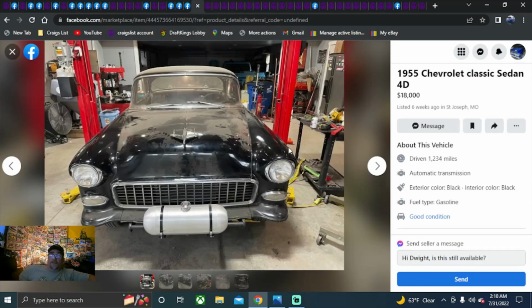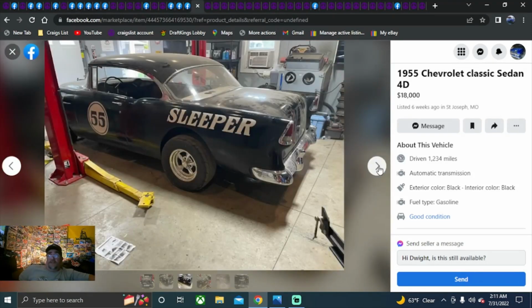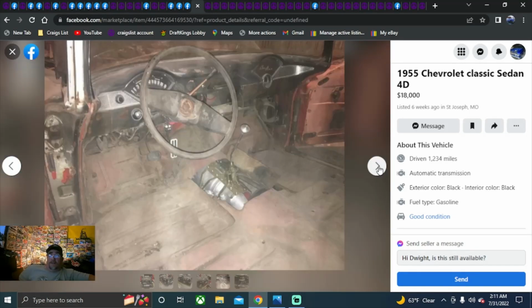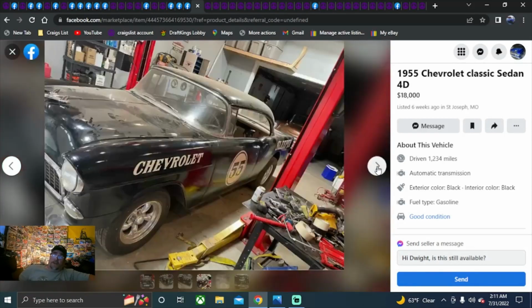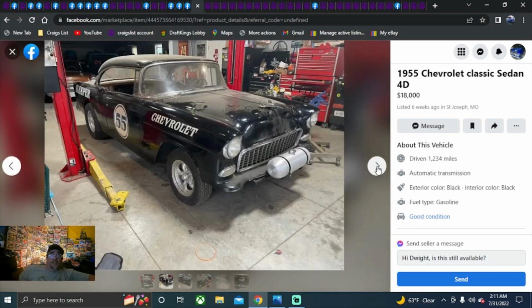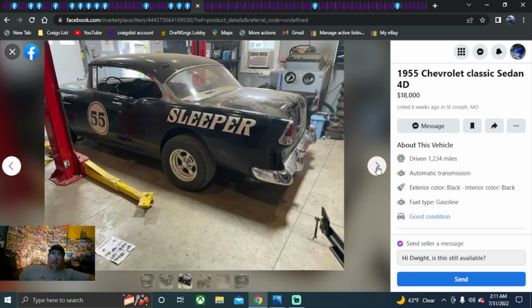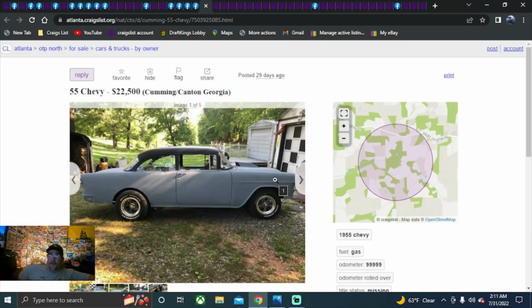On to another one. It's going to be $3,000 more for this one. This is a 55 Chevrolet Classic sedan four-door. Yep, it's been converted into a two-door gasser already. So for another $3,000, I think I just buy this. It's all depending on what you want, how you want to build it. These are cool cars. You can turn them into drag cars, cruisers, original. I do like an original look on a 55 Chevy. Even if it's a 150 or a 210 or whatever it is. Hardtop, post, I love them all.